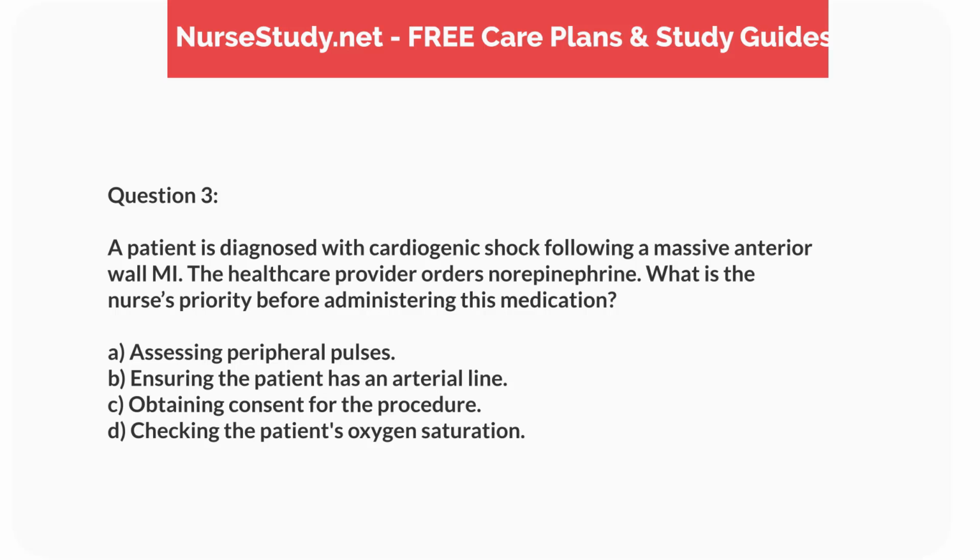The healthcare provider orders norepinephrine. What is the nurse's priority before administering this medication? A. Assessing peripheral pulses. B. Ensuring the patient has an arterial line. C. Obtaining consent for the procedure. D. Checking the patient's oxygen saturation.